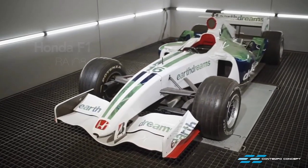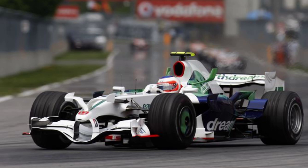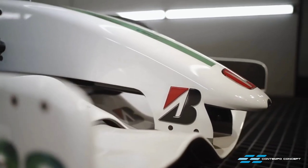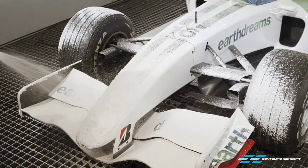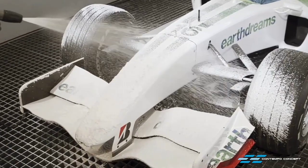So number 10 is the Honda RA108. It's not so much the livery but the shape of the car. The livery isn't my favorite, but it doesn't bother me as much as the geometrics of the car. The front is just terrible, with those winglets on the nose of the car, which is absolutely terrible in my opinion. And yeah, those horns on the airbox, in my opinion, make the car look worse. Simply terrible. I don't like the car.